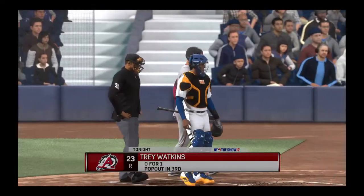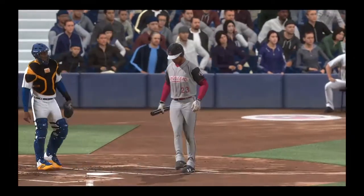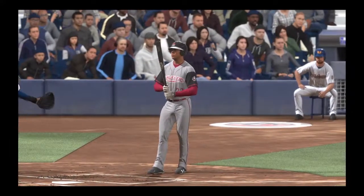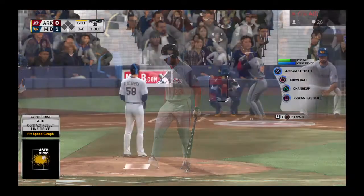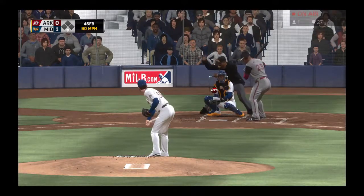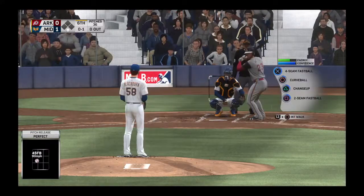Standing in, Trey Watkins. He'll start things out in their half of the 6th as they look to shake things up here for a lineup that, quite frankly, has been non-existent to date. No doubt about that, Matt. They've been completely overmatched to this point. 1 hit through 5 innings. I mean, what else can you say about the pitching they faced other than it's been fantastic? We'll see if that continues as we approach the later innings.